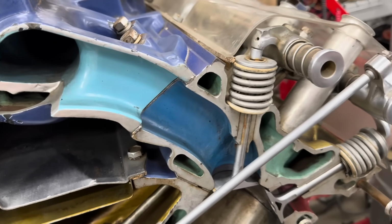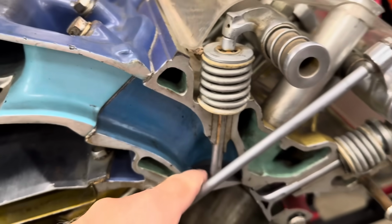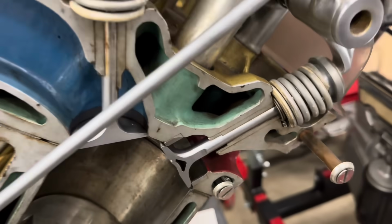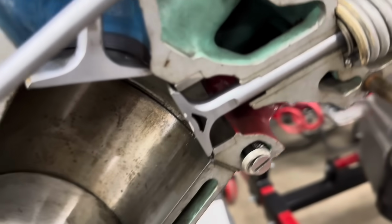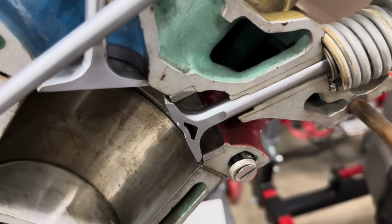So that is the, that's the exhaust valve, I believe. No, that's the intake valve. That's the exhaust valve right there. And you can see how it's cut open to see the middle. I believe that's the sodium filled part, and I'm not super familiar with those, but I believe that's what that is. And then it's red over here.